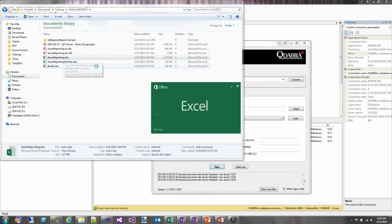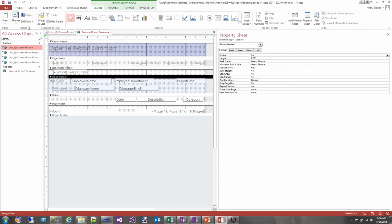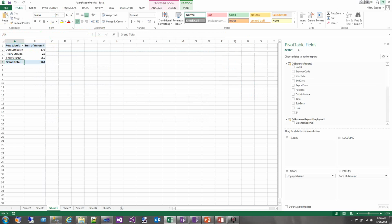So I'm going to pop open this one first, and you can see by all the sheets here that there's a lot going on. And that's because initially when I imported my data, I'm sorry to backtrack on you, but one thing I should mention here in Access: when I imported these tables, it was an ODBC import. You can see we don't have a direct SQL option here. I used ODBC and used a link. Okay, I'll get back out of that before I make things even more confusing.